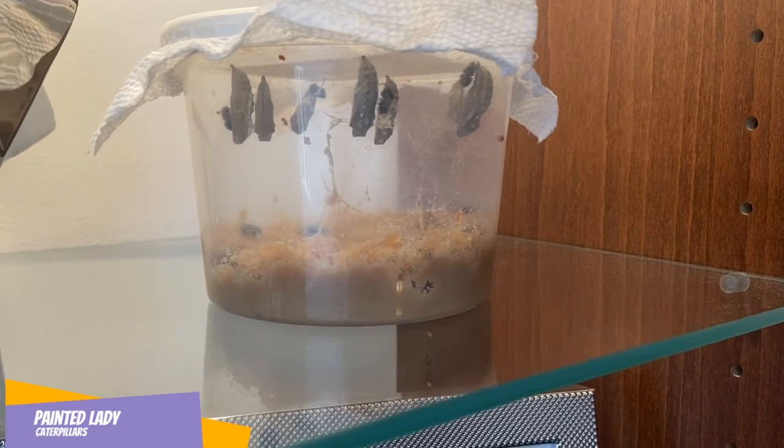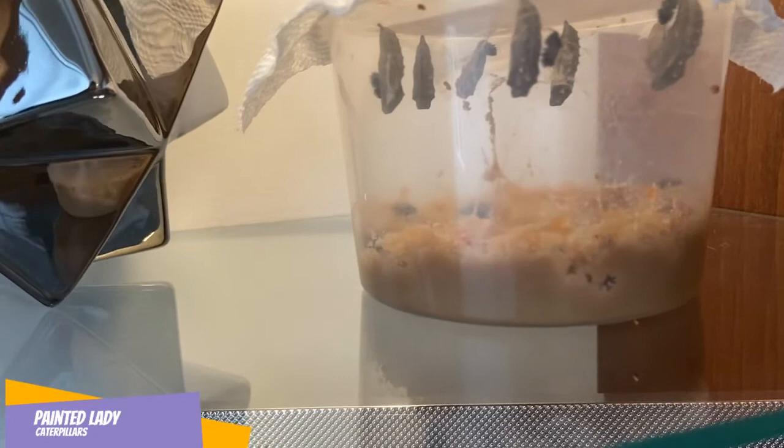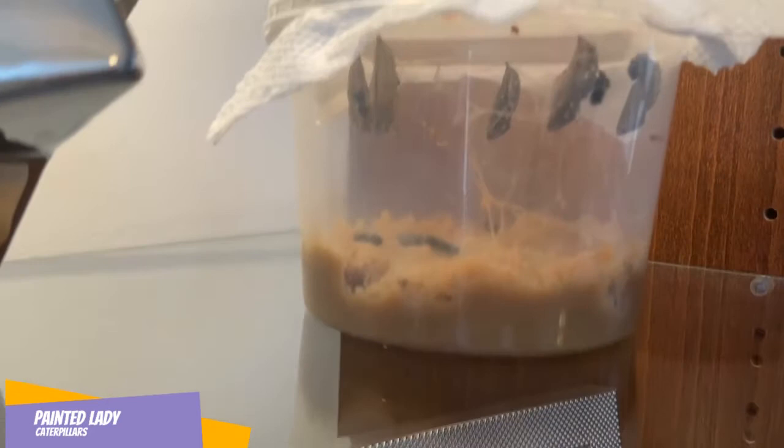So it's been a few days now since our painted lady butterflies have transformed from caterpillar into the chrysalis stage of their life form. So let's take a close look at what they all look like now, sitting in their cups, hanging upside down as chrysalises, going through their metamorphosis inside. So there you have it. That is all of our painted lady chrysalises hanging upside down.